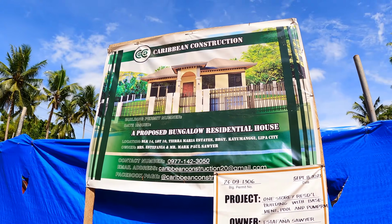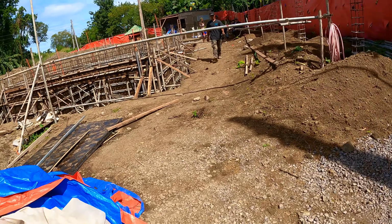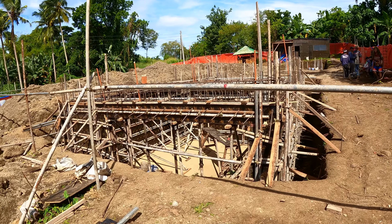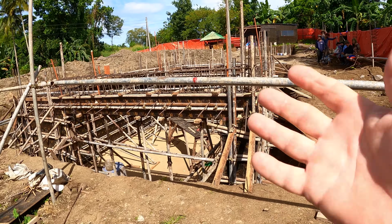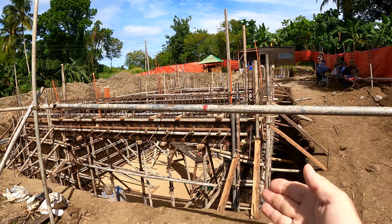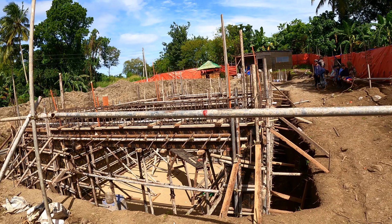Now, our last episode that we did was the 3D CAD rendering, the movie rendering of the build, but you don't really get a full appreciation for it until you actually look and go and see some of the construction from the 3D CAD, going to some of the formwork that's being done, the concrete pour, and then the actual build.